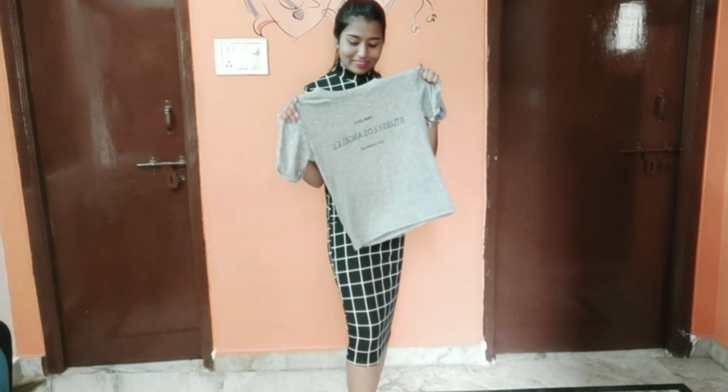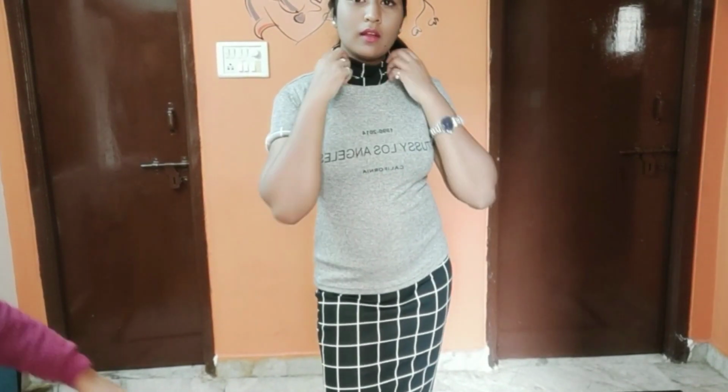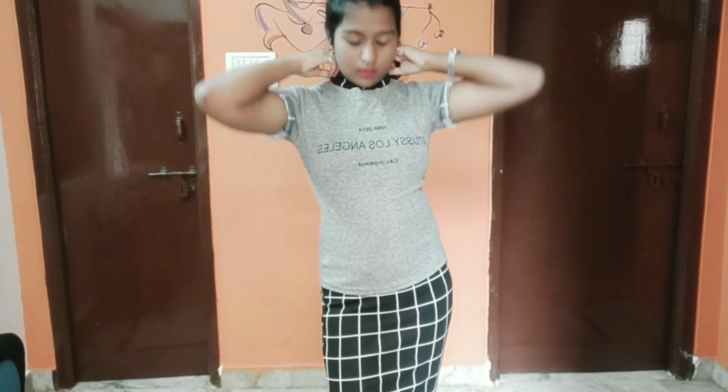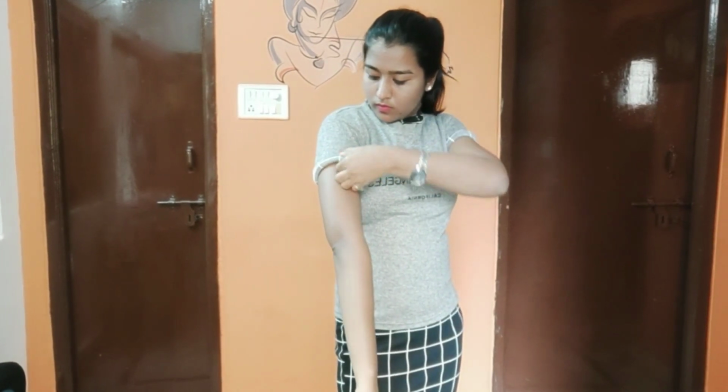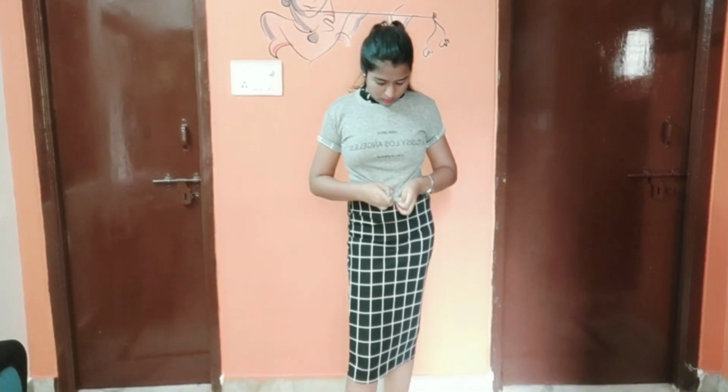Look 4. Here I chose a contrast color to get a massy look. I wore an ash color t-shirt which I ordered in Ajio, rolled up my sleeves, collar, and also knotted the shirt to have a massy look as I said before.